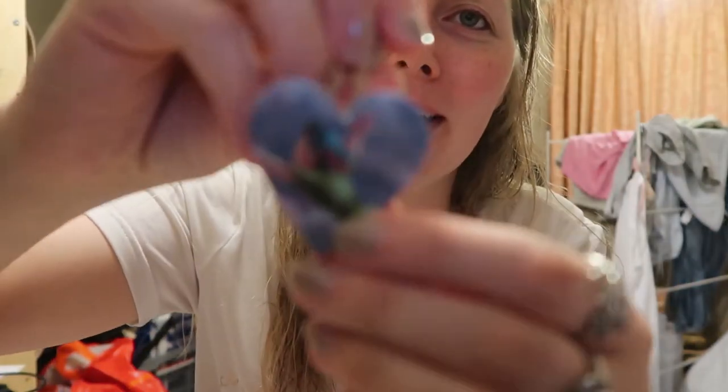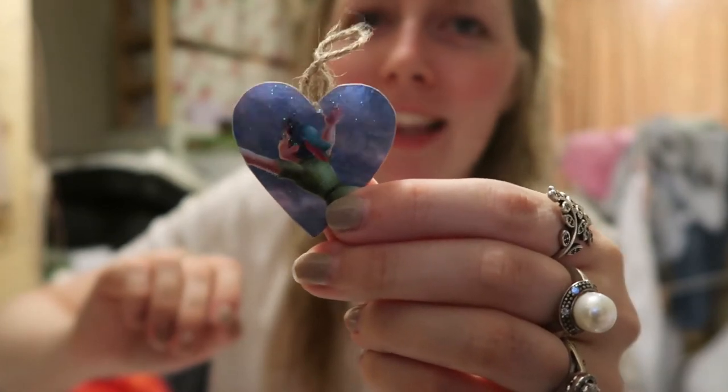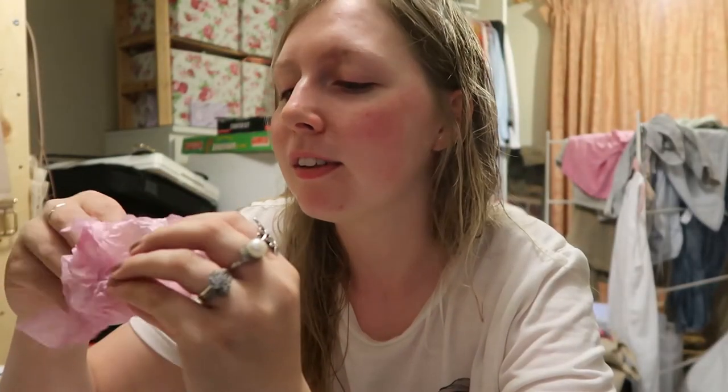Oh my gosh, look, Peter Pan. Ooh. And it's got, oh my, that glitter. These are so good. I knew they were going to be good, but I didn't realise they were going to be on wood. This is so good. So cool.